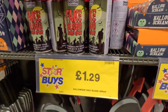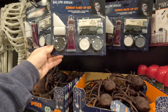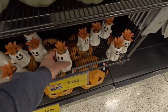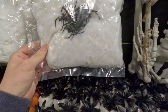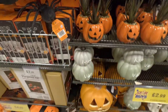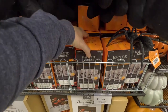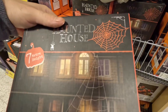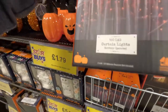The fake blood spray. The makeup, zombie makeup. Little mummy fan bats. Pumpkins, these are cute, these little ghost things. Cobwebs. So cute. Beer pong. These are cool. 7 meter lights, giant outdoor web. Curtain lights.